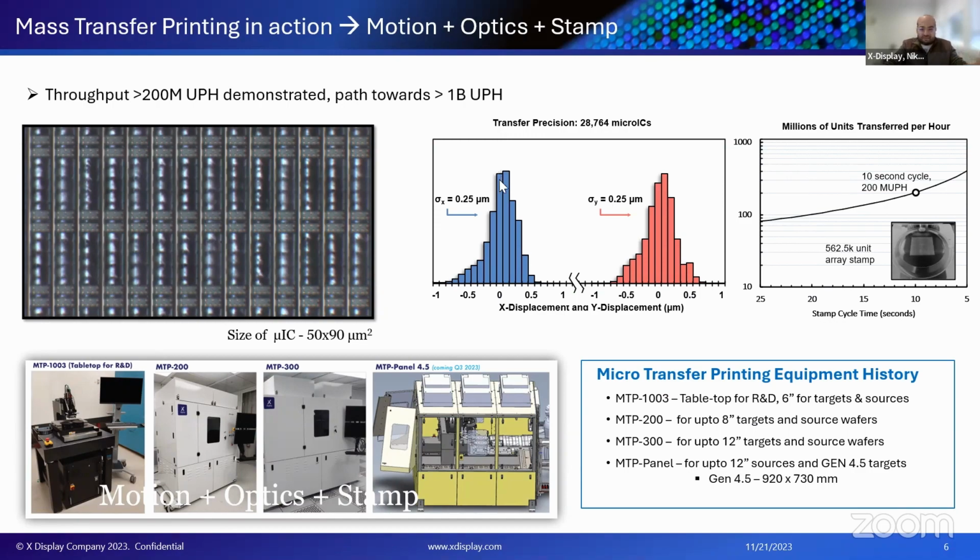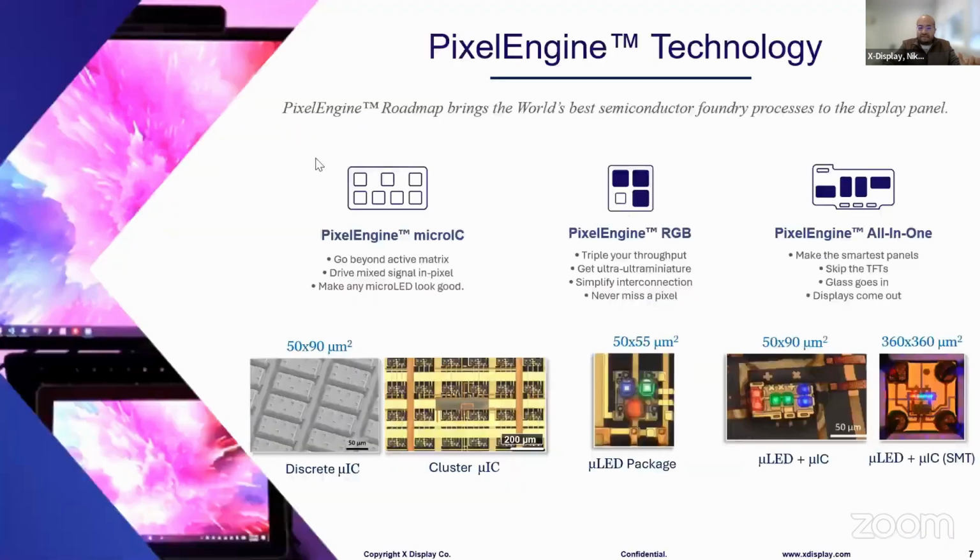I've talked about the components, I've talked about our core transfer printing technology. They come together and enable a family of devices, these integrated packages, what we refer to as pixel engine technology. These are the smarts where you have the emission and control the driver IC together or separate. And so this pixel engine micro IC is the driver only chip. I talked about the smaller size, which drives each pixel, and then a bigger cluster. This drives multiple pixels together.